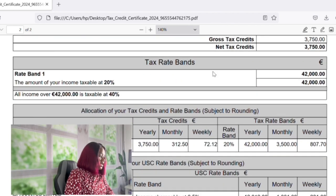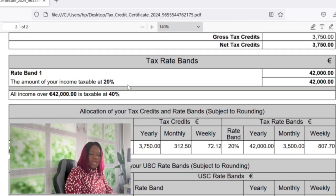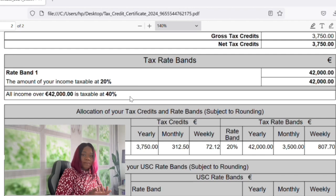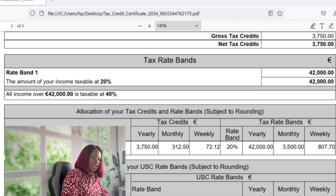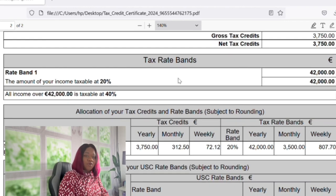You can see tax rate band. What the tax rate band means is that it shows you the amount of your salary that is charged at 20% and what is charged at 40%. The amount of your income taxable at 20% is 42,000 euros per year. I think every year this is reviewed. For the year 2023, I think it was 40,000, and this year it has been increased to 42,000. So if you earn up to 42,000 euros per year, you will be charged 20% on that amount.